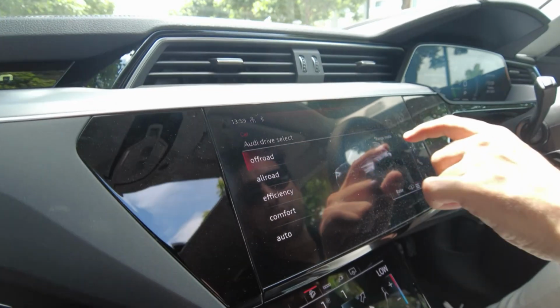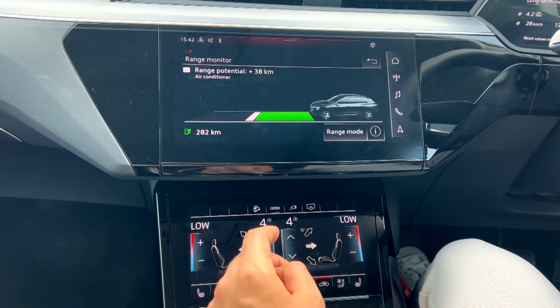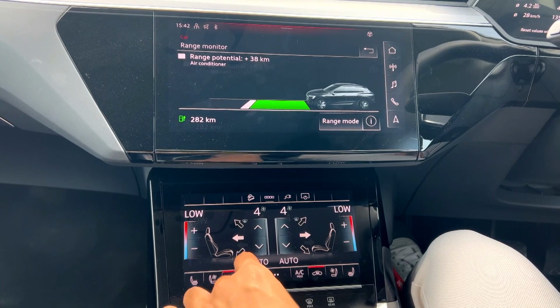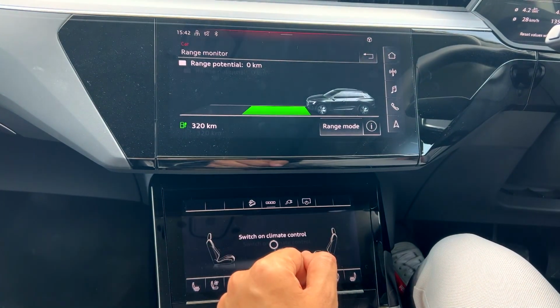If you look at the range mode, the range changes in all of these, right? If you are in this particular mode, there are 33 kilometers more of range potential because the air conditioner is on. For instance, if I was to switch off the air conditioning, let's see what happens over there.